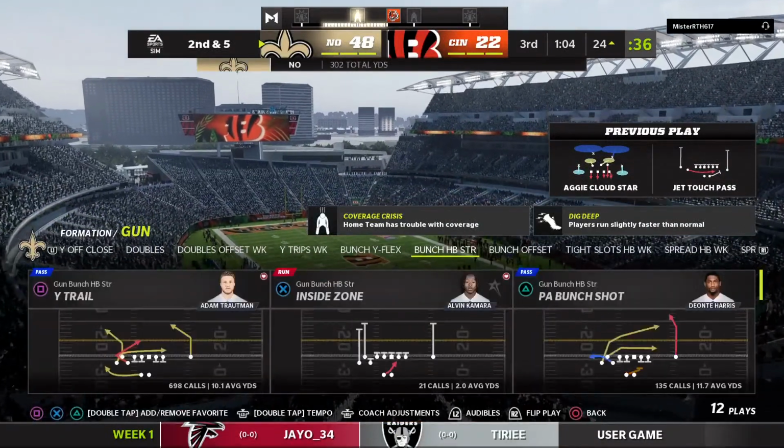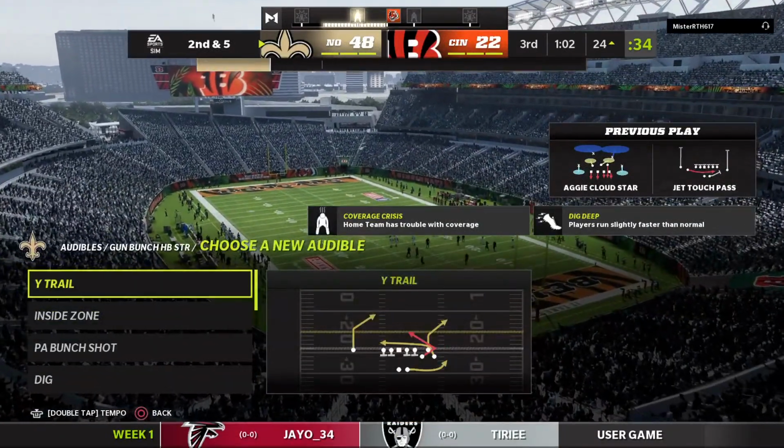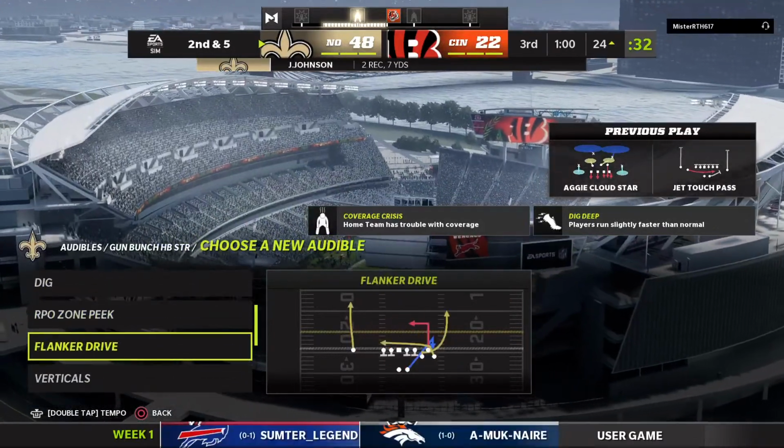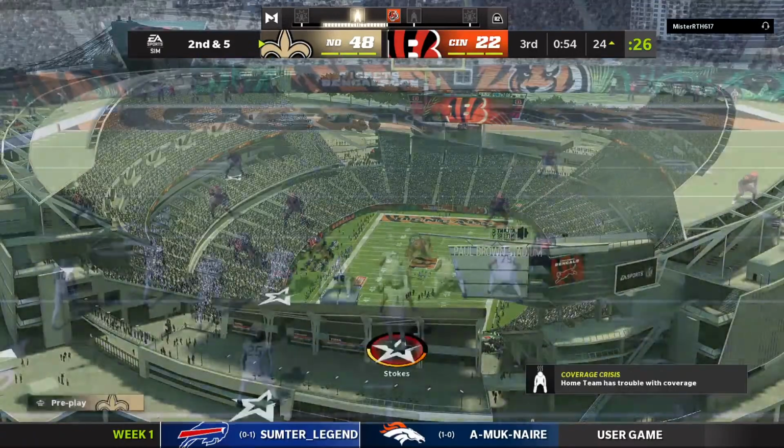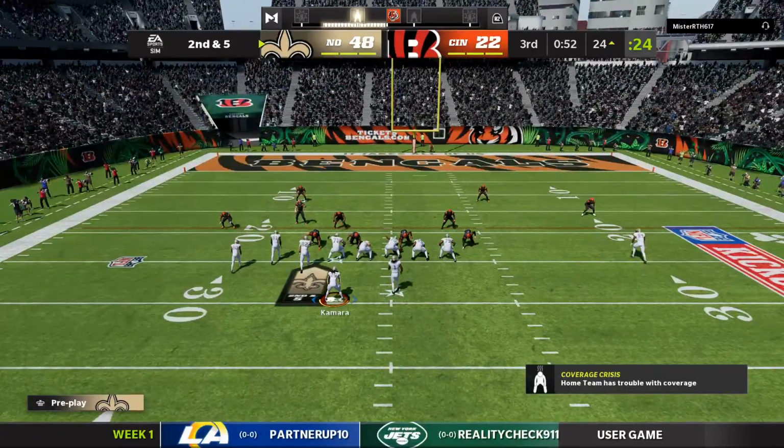Now, they did get a little gain on this play, but all in all, a nice job defensively against the touch pass. They were able to string it out towards the sideline and never let him get the corner and turn it upfield for a bigger chunk of yardage.